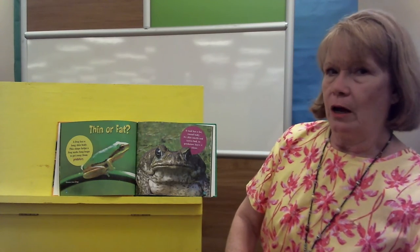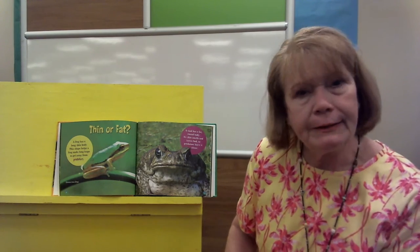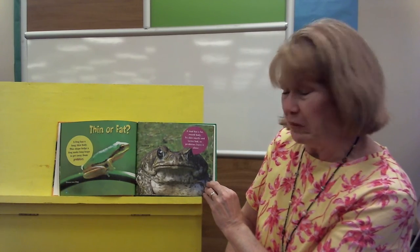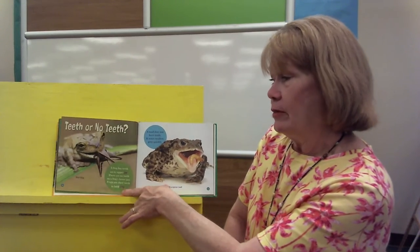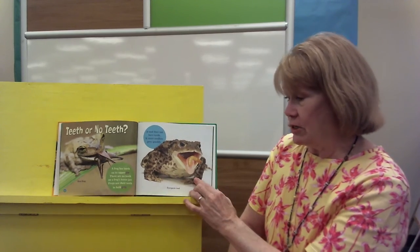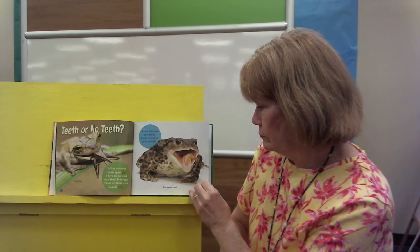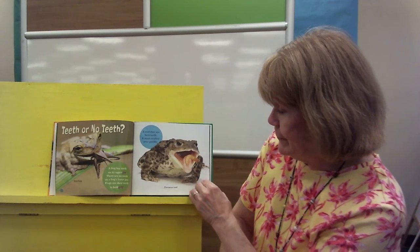Oh, a toad has a smelly skin, and it tastes bad to the animals. So most animals don't try to eat them. Not after they've tried one. Blech. And remember, I told you the frog's got teeth, and a toad does not. So it has to grab its prey and swallow it. It's got a pink mouth. How about that?